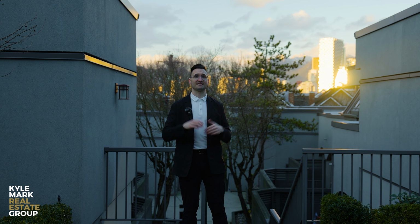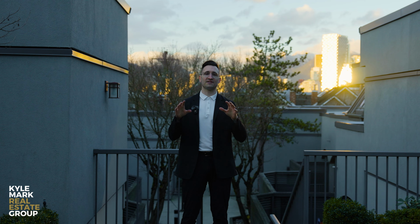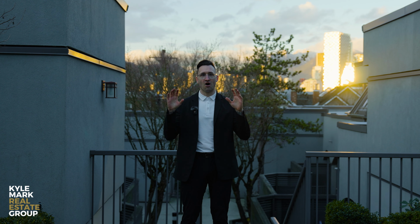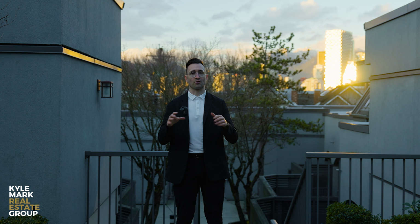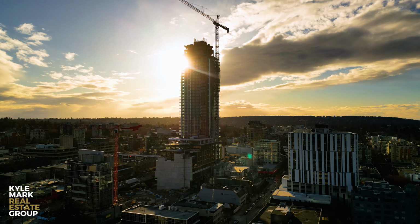Also, just in behind me is a stairwell that leads right down to the Seawall into Granville Island. The location of this property is truly tremendous. You can have all your amenities in a short walking distance away, not to mention the new Broadway SkyTrain station that's going to be popping up in a couple of years.